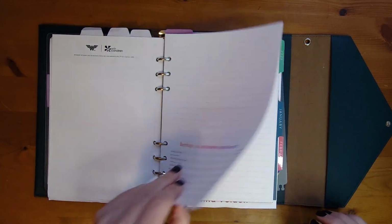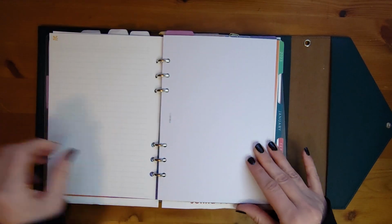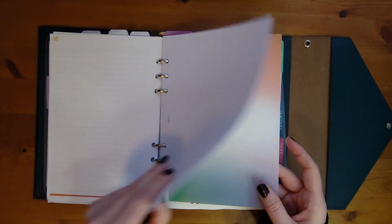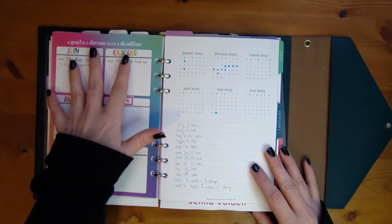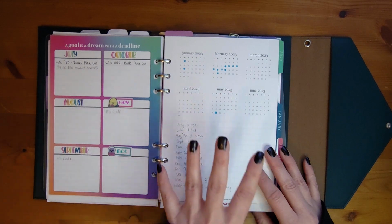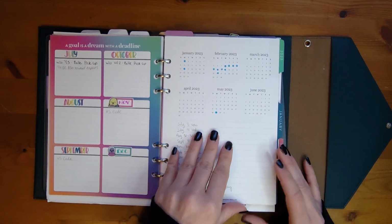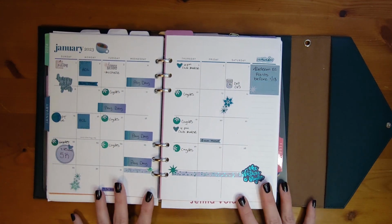Then I just have a couple of extra blank pages here that I've saved from previous planners and things. Vellum. I've got my 6 future boxes here. I have my future vacation days off schedule there. And then moving into January.